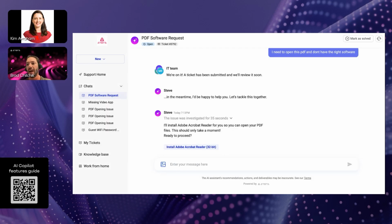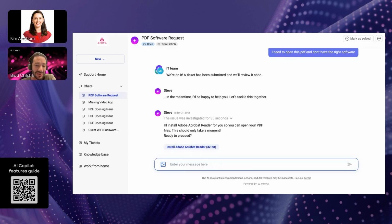Maybe I'm at home on the weekend and I need access to my device. I've lost my password. Another example where they can reset passwords themselves. Or here, installing Adobe Acrobat Reader, so they can get into their device or into the software.